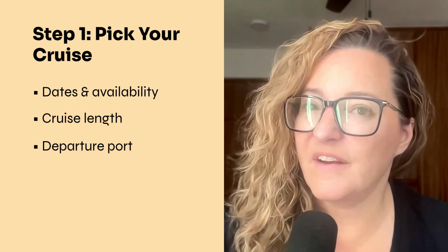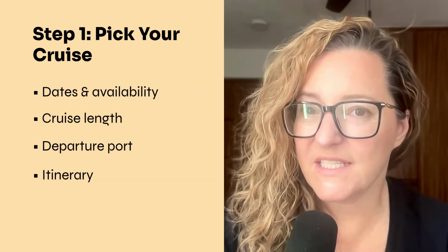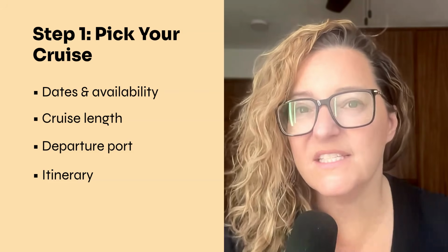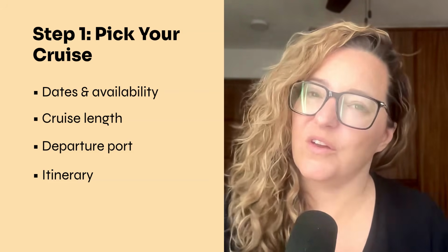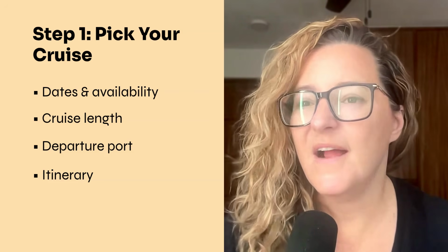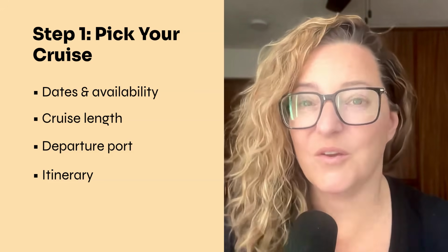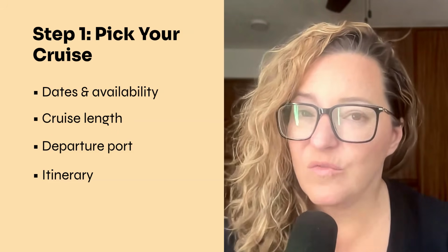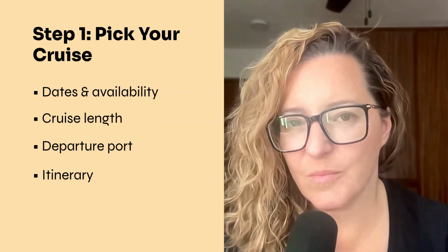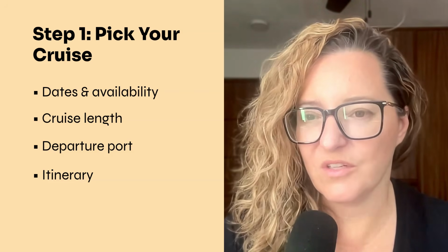There's also the itinerary, because if you are interested in going to specific places, for instance, let's say you want to do a Caribbean cruise that goes to Disney's 2 private islands, then that itinerary could determine it. Thankfully, there are lots of options that go to those islands. Other ones could be you want to go to Alaska. So you're going to be going out of Vancouver in that case. There's also cruises in other countries. There's so many different itineraries, but the itinerary itself could be a determinant for you to pick your cruise.